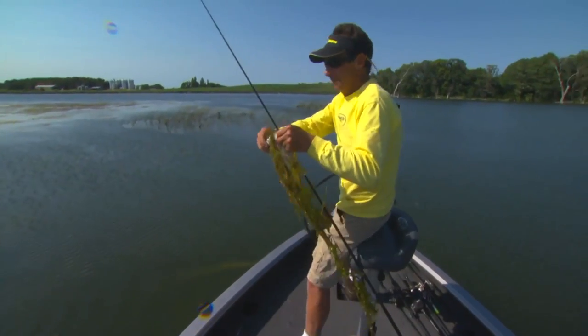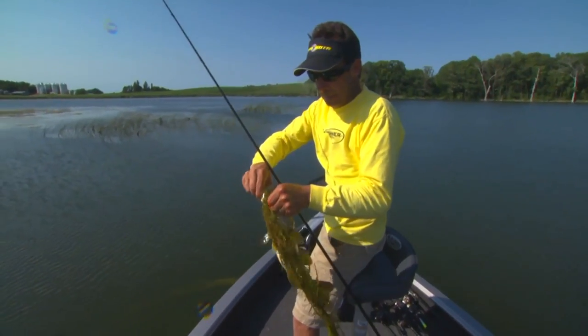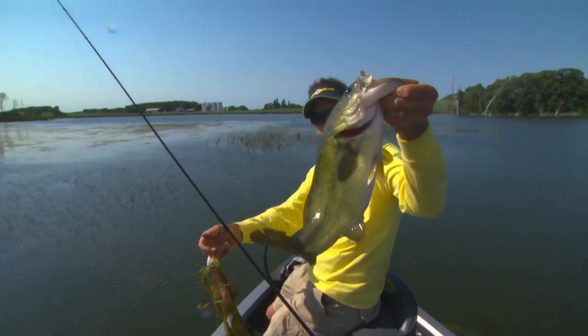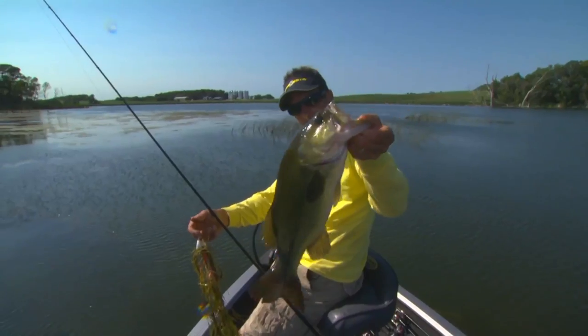Come here, buddy. Nah, that's a good one. Oh, boy, there we go. Gorgeous bass. We'll get her back.